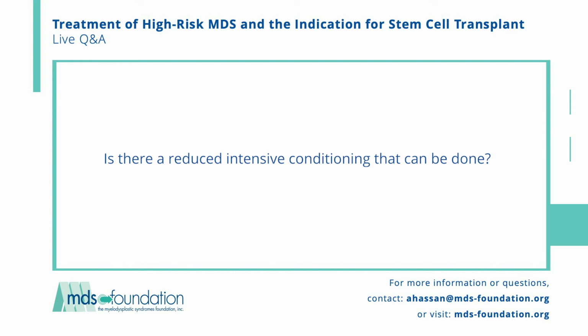Yes, so there is. The conditioning regimen is the chemotherapy that goes in before the transplant to wipe the bone marrow clean and suppress the patient's immune system enough that when the new transplanted cells come in, they don't reject them right away. In the beginning, when transplants were first done for MDS, they were done with what's called a myeloablative regimen, where it was just high doses of chemo that was kind of like a nuclear bomb and went in and cleaned everything out.